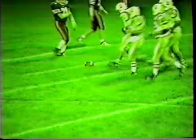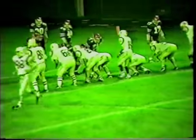Esko hasn't passed yet, has they? Yeah, they tried a couple, but none that counted. Not this period, anyway.